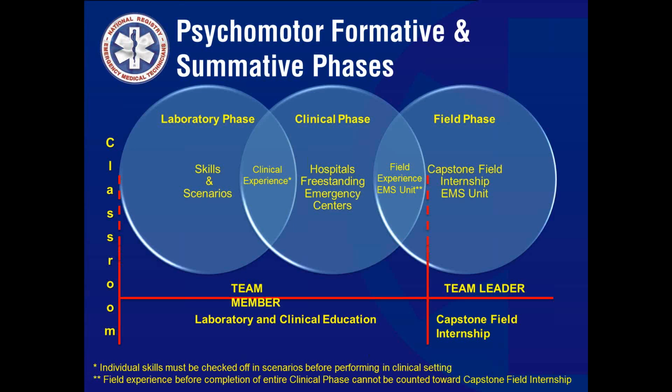Now I'm going to go to the lab and do scenarios. As soon as you can incorporate a skill into a scenario, the better off your students are. And also, if you're doing overlap, once your students have done their skills and they've shown that they can do a skill in a scenario, and you signed off on them in that, then it's okay to go ahead and move them to the clinical phase.